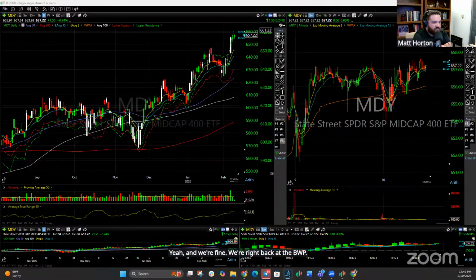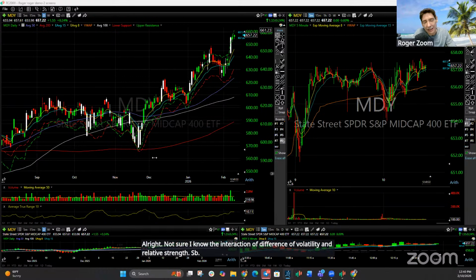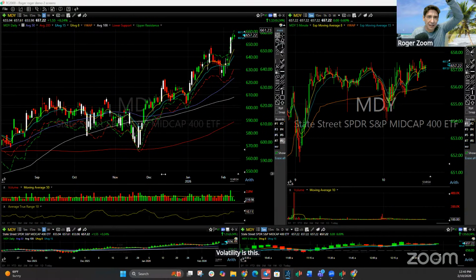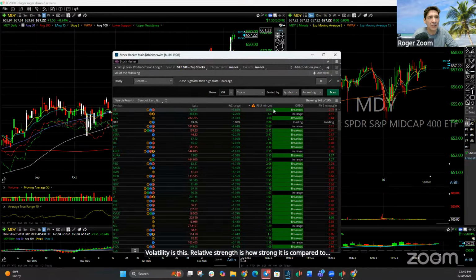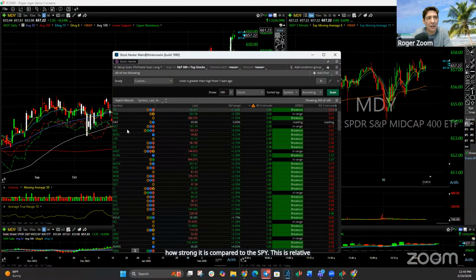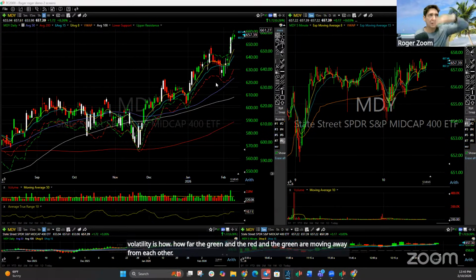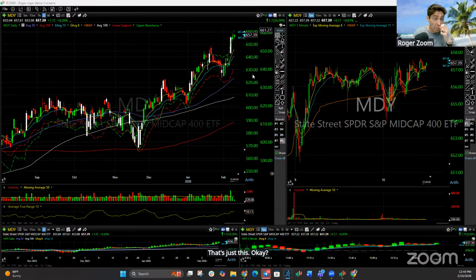Not sure I know the difference between volatility and relative strength. SB, volatility is this. Relative strength is how strong it is compared to the SPY. This is relative strength. Volatility is how far the green and the red are moving away from each other. That's just this. Okay? Craziness is volatility. Strength is relative strength.